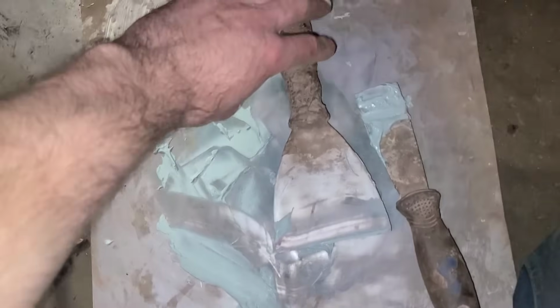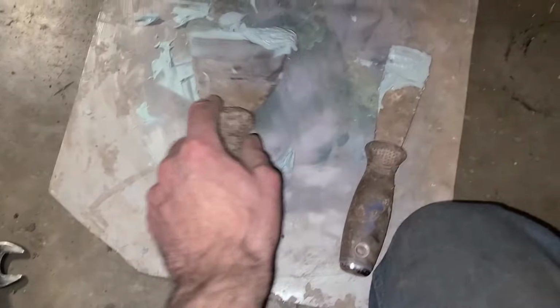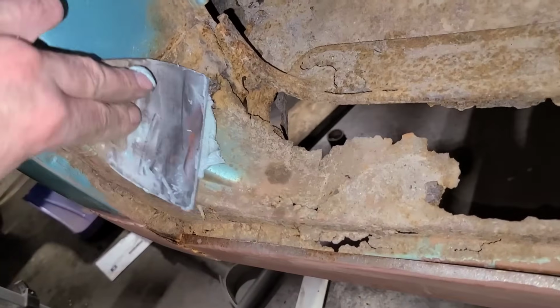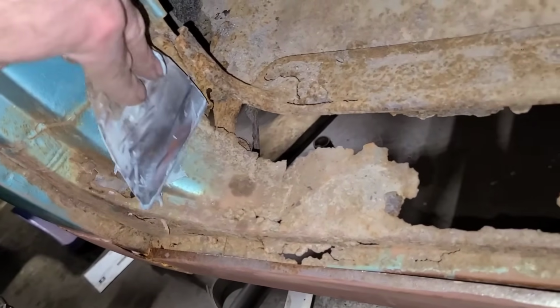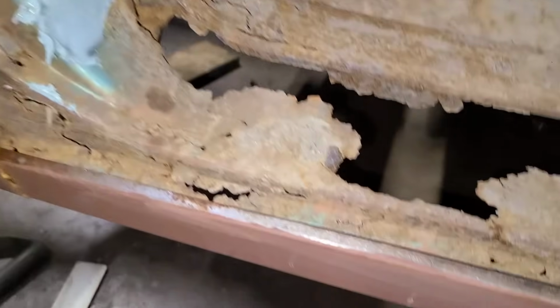Best part about this stuff is if you have any product left over, you can actually just use it to fix your rust holes here. That way nothing gets wasted.